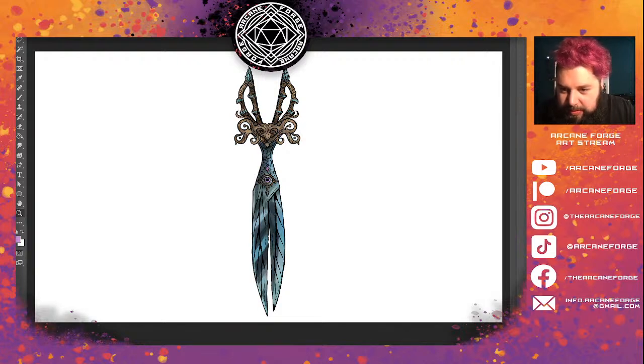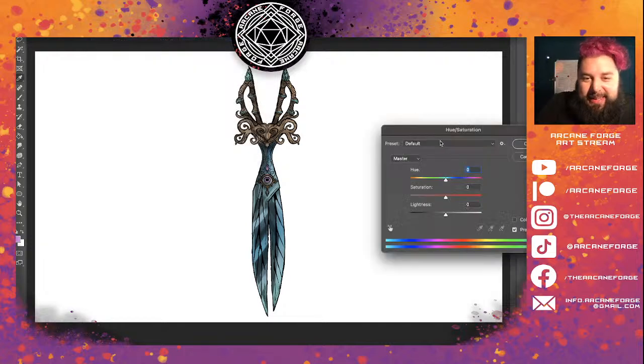Ram says, if the Winxy pistol is an actual pistol, I feel like it should look like the barrel is a French horn. Like that's a curling. That sounds really fun. That sounds really cool. Yeah.